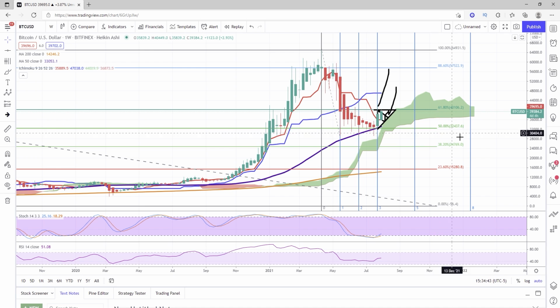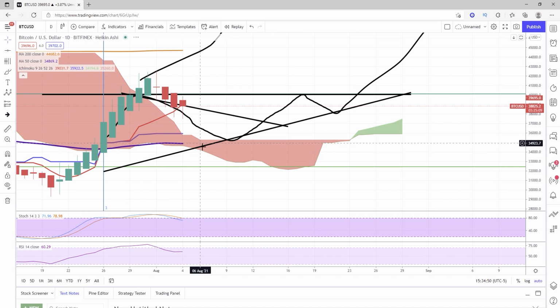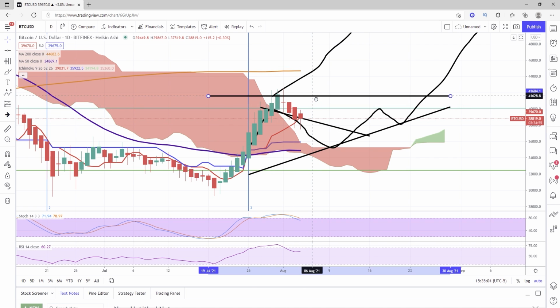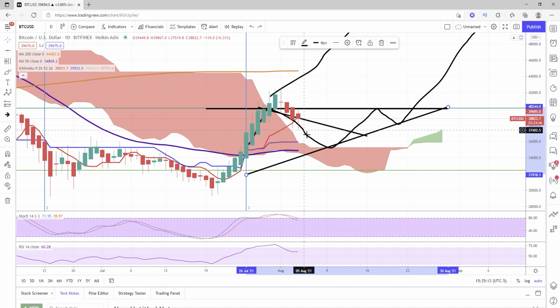So if we end up traveling into the cloud, we're going to see some wicked things happen. And I do think we will see 32,000 really quick if that happens. But we're sitting good right now. Expect Bitcoin to fluctuate, in my opinion, from 35,000 to 40,000, maybe 42,000 over the next few days. We could be seeing this ascending triangle sitting like this. We could be seeing something like this as well. So we just have to play the waiting game.